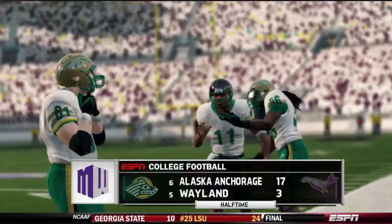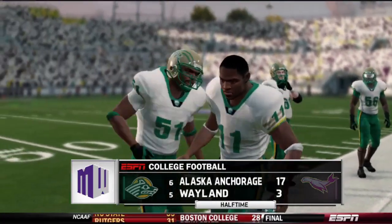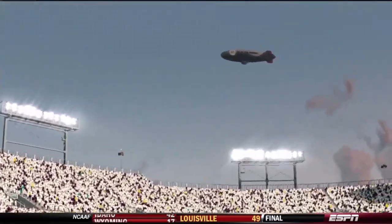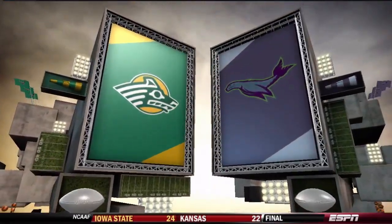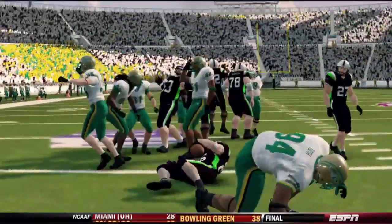We're halfway through, and it's been a good one. 17-3. We played 30 minutes. Glad to have you with us on the EA Sports NCAA Football 14 Halftime Show, presented by Nissan. David Pollack and I here in the studio to break down everything that just happened in your game.